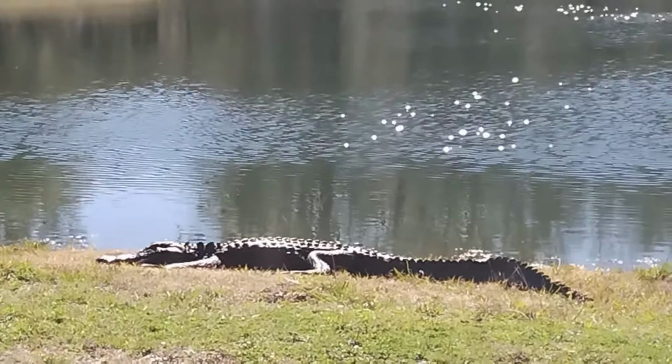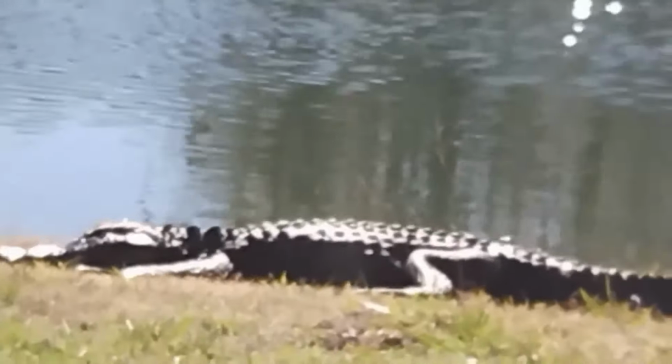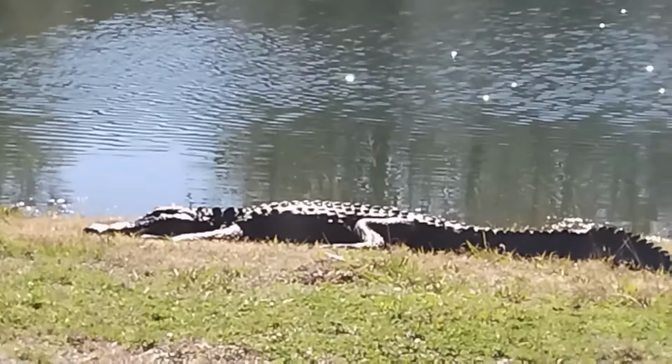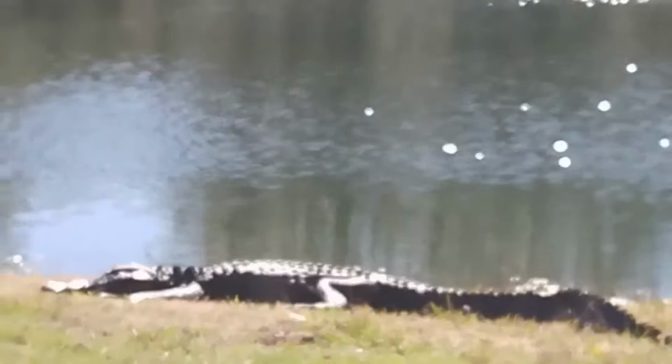Okay, guys, so you see this alligator lying here. Just looking at it frustrates me. I've recorded this over more than once. But this alligator is at least 6 feet, more than 6 feet long. Okay, 6 feet and a couple of inches.